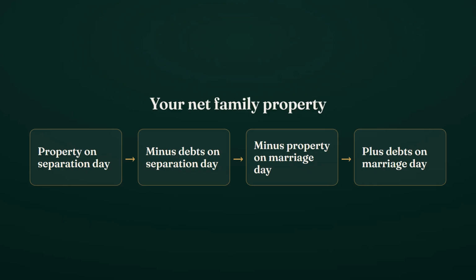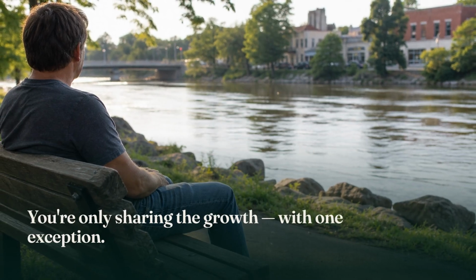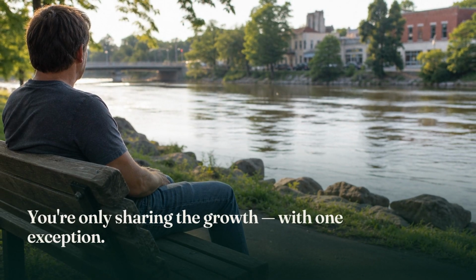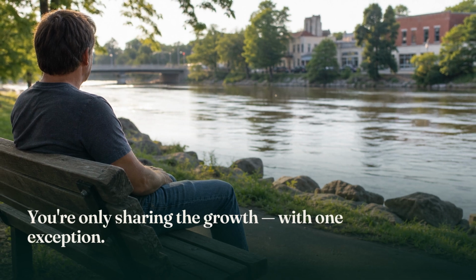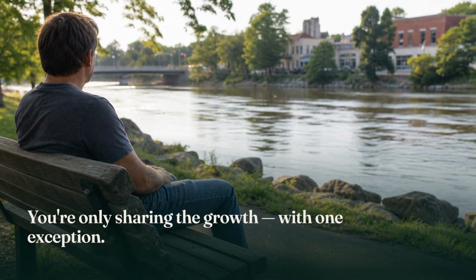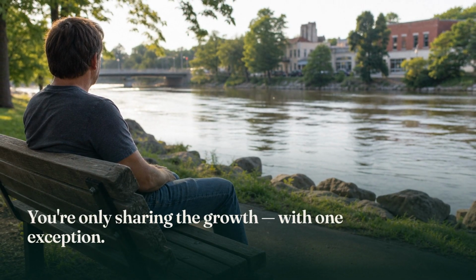What did you own and what did you owe on your wedding day? That's your starting line. Then what did you own and what did you owe on your separation day? The difference between those two points is your net family property. You're only sharing the wealth built during the marriage. Here's why that matters. If you brought assets into the marriage, savings, investments, a vehicle, you generally get credited for what they were worth on your wedding day. You share only the growth, not what you walked in with, one big exception we'll get to: the family home.